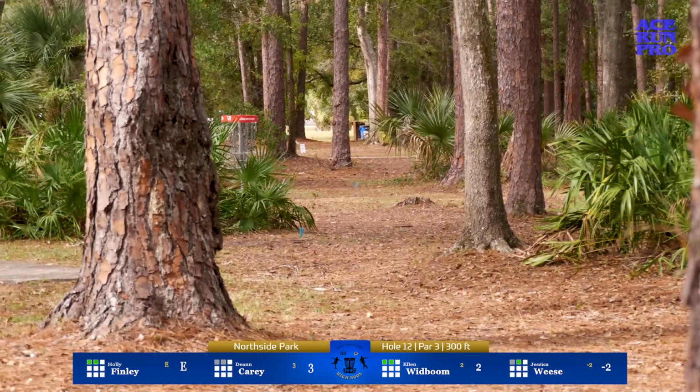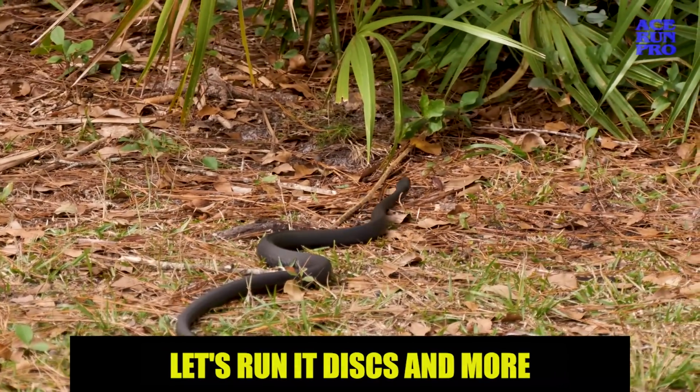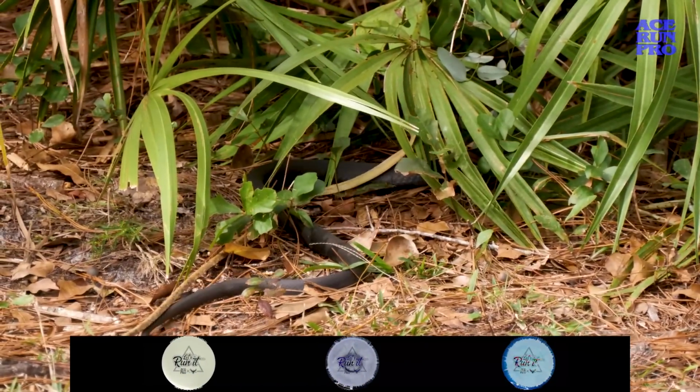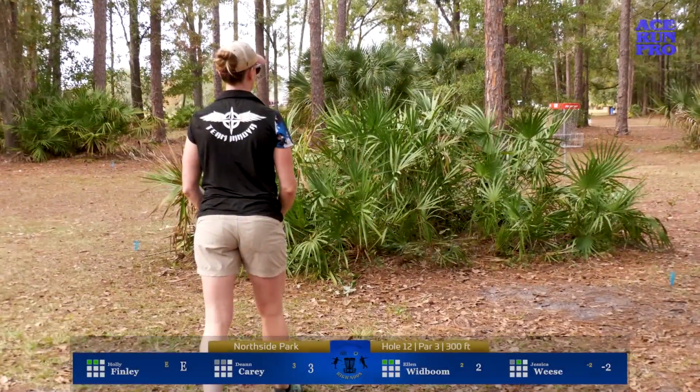Late tree on the right side there for Holly Finley, and we've got an extra spectator checking out the action. You got bit by a just like that. No, that's like a black racist.